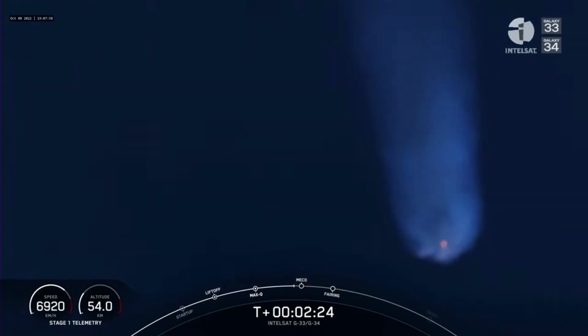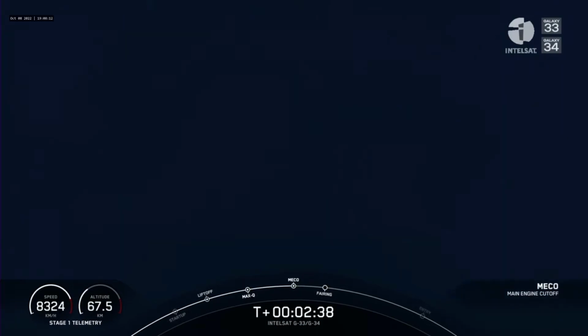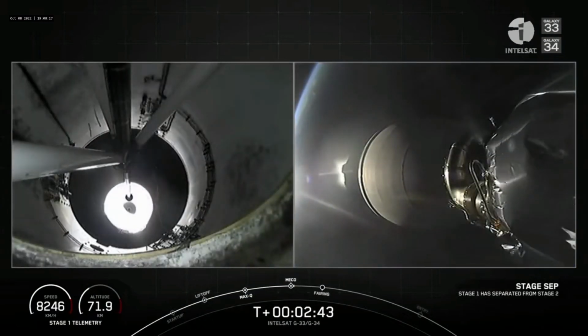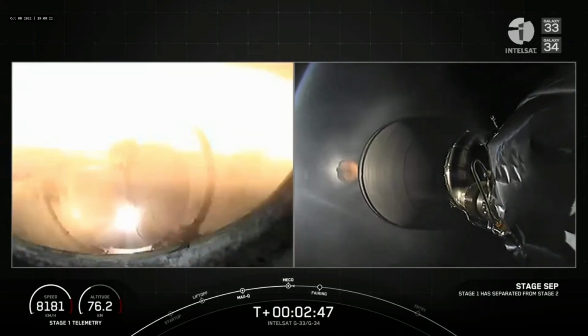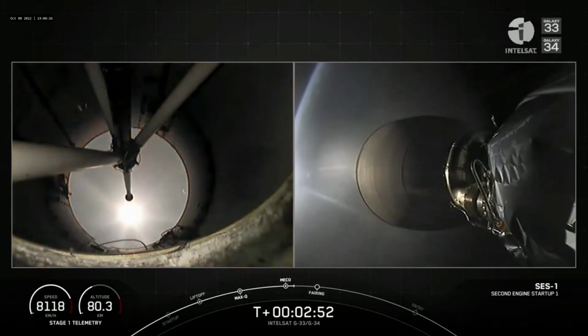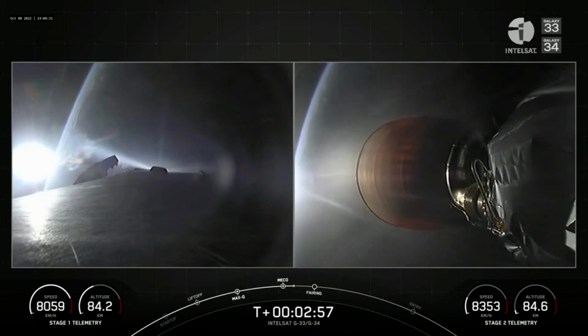Great shots from the ground. You can see as the atmosphere is getting less dense, the plume expanding behind the rocket. MECO. Stage separation confirmed. And second engine ignition. There we go, those 3 events back to back. So with that, the first stage will start making its way back to planet Earth for recovery.